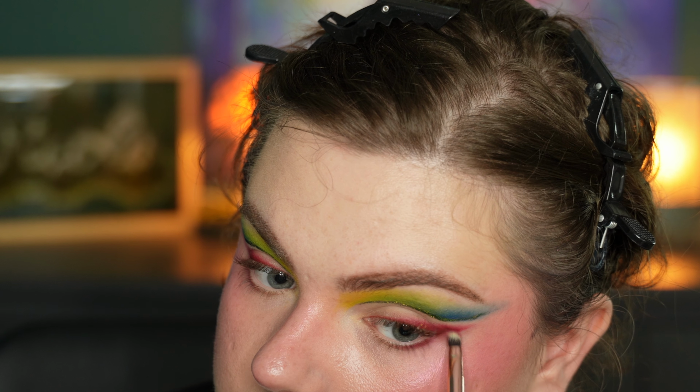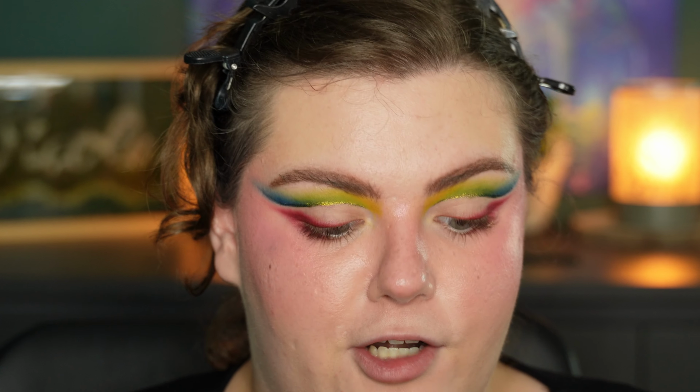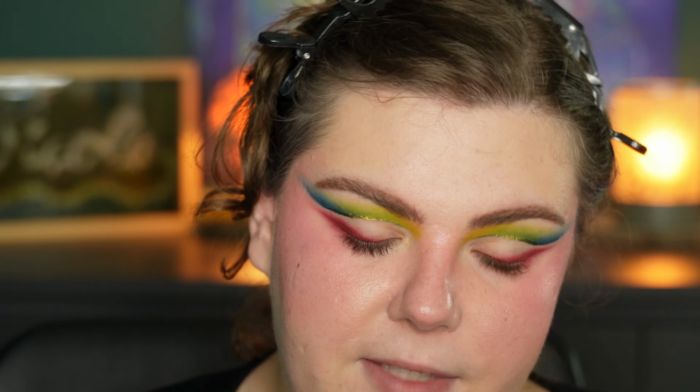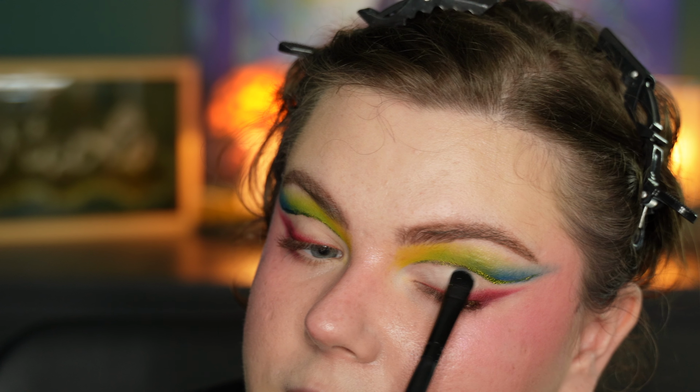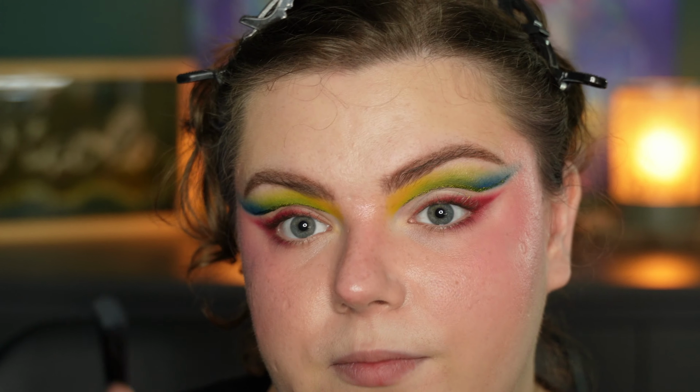For a finishing touch, and I know this is technically cheating, I'm going into the Air palette and using this shade right here, the Air Temple shade. This is almost my skin color, it's maybe a little bit lighter. I also could use my powder foundation. I just need something to set the eyeshadow primer on my lid. So I go into this shade, and I just put it all over my eyelid. I am so in love with this look.